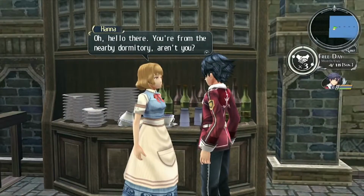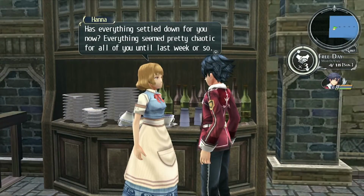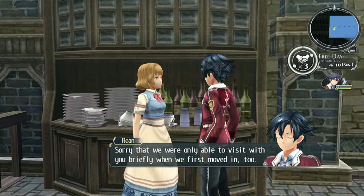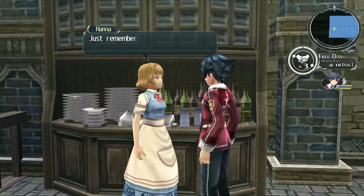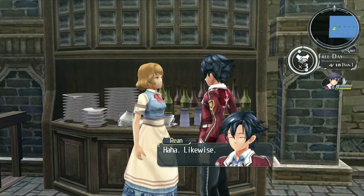Oh, hello there. You're from the nearby dormitory, aren't you? Has everything settled down for you now? Everything seemed pretty chaotic for all of you until last week or so. It really has. Thanks again for your help. Sorry that we were only able to visit with you briefly when we first moved in, too. Oh my, how polite of you. But really, it's fine. No need to worry. Just remember that you always have a neighbor you can count on. Likewise.